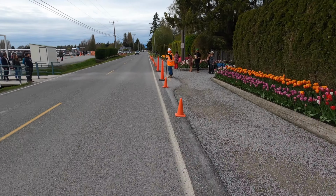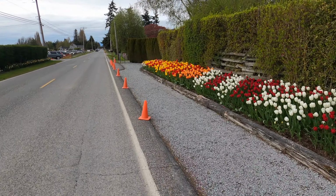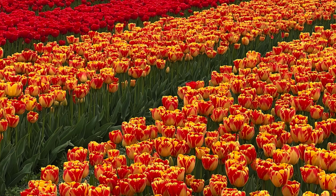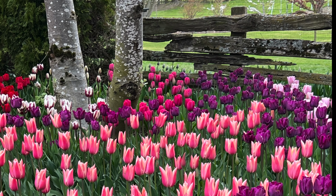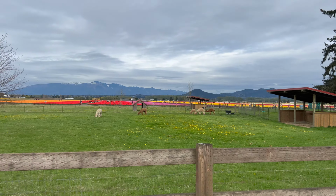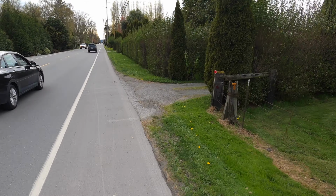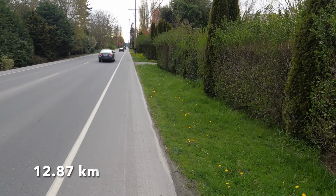Me to pedal faster. Alpacas. And there's the Roozengaarde fields way out behind them. Barn with tulips on it. Past Roozengaarde and made a left on McLean. Just a little over 8 miles right now.